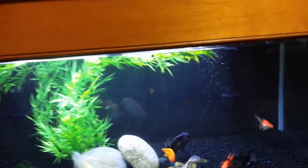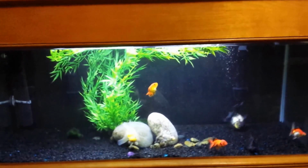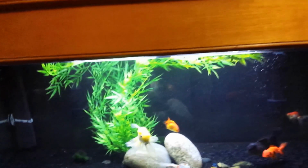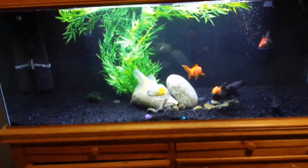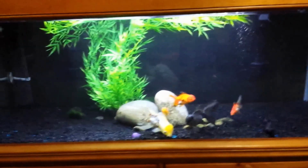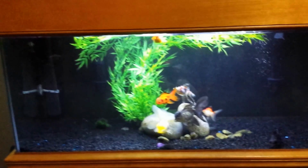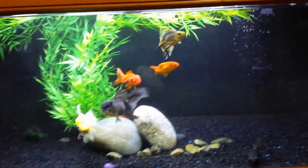But anyway, I used to have, this is my 75. I had a 90-gallon years and years ago that over the course of several years I did lots of different kinds of tanks with that one. I also had a 55. I had a 20. Had a 10 at some point. I've done just about everything. I did Oscars, a big Asian red-tailed cat. I did African cichlids for a while. Obviously, I've done goldfish. This is my second time to do big fancies.